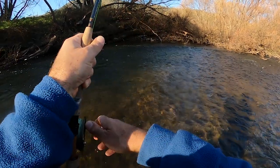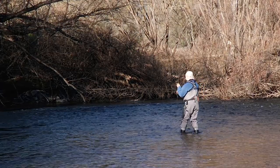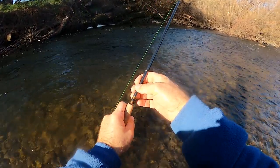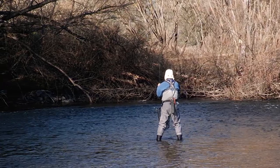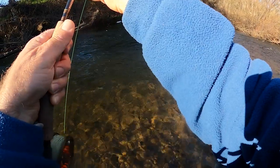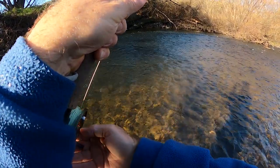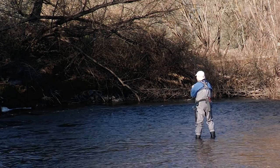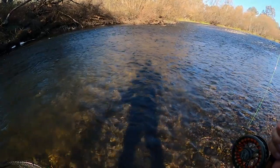On 6X tippet, the breaking strain is only around about 3 pounds. So there's not a lot that you can do if you hook up to a big fish. You've just got to protect that tippet, try to put steady pressure on it, and hope for the best. Try and keep him away from any snags. This is a big fish, guys. Oh, I hope he doesn't get me into a snag.